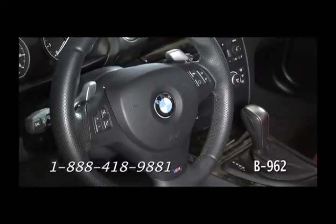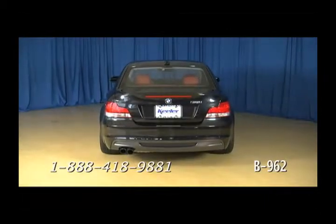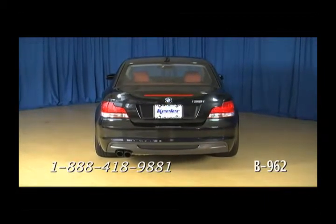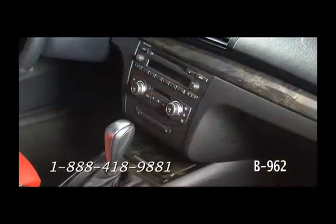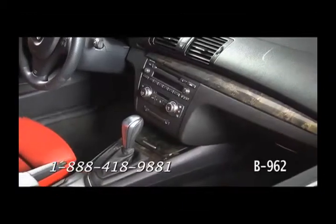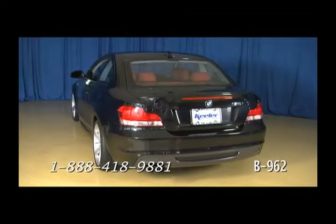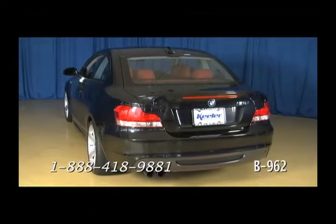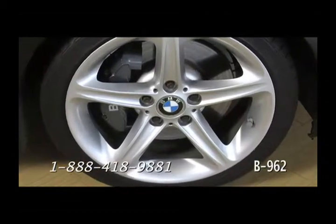Some remarkable features included are a premium package, sport package, heated front seats, automatic climate control, illuminated entry, power moonroof, automatic headlights, multifunction steering wheel, MP3 decoder, xenon headlights, retractable headlight washers, dual front impact airbags, remote keyless entry, sport suspension, low tire pressure warning, alloy wheels, and much more.